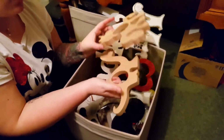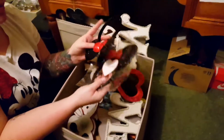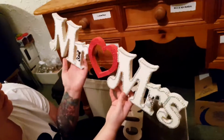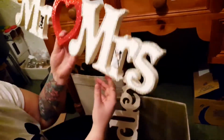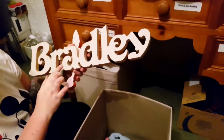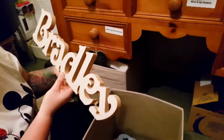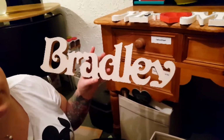So we've got some egg holders that haven't been done yet. Some backup ears. A very large Mr. and Mrs. It's one of my favourites. That's one of the first things that you made. The first thing that I made. Egg holders. A Bradley, which I ordered for a customer and then she apparently didn't want it. So I've just got the name Bradley. Why are you squinting?